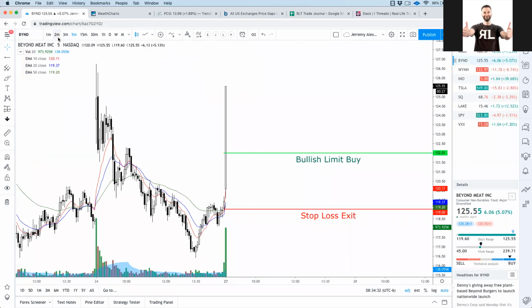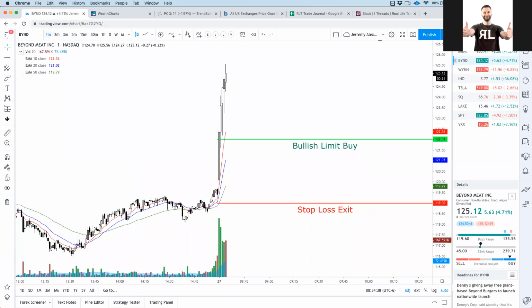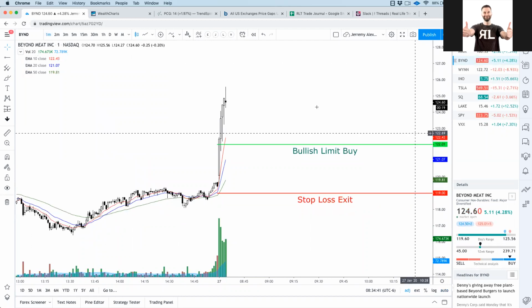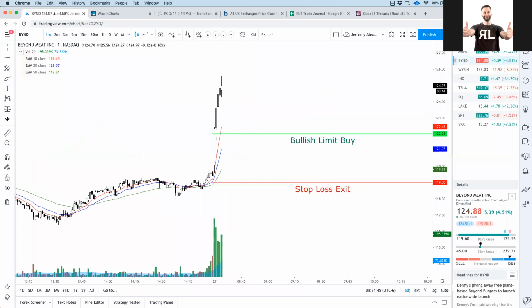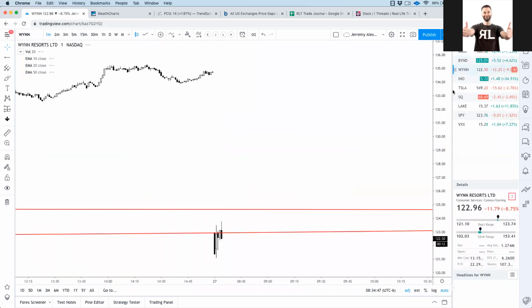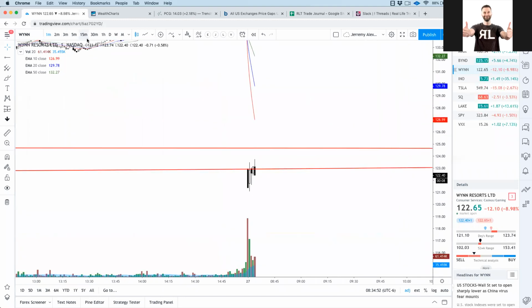Beyond Meat, very strong gap, right? Looking at something going against the market. It's okay that I'm not going to get filled at 122. Beyond Meat, really, really strong stock. When it starts moving, it starts moving. And then let me come over here to WYNN. WYNN Resorts down 9%. That is really, really big.